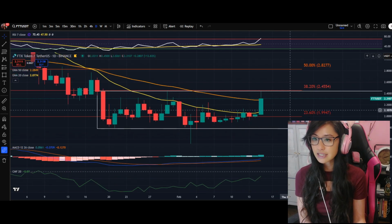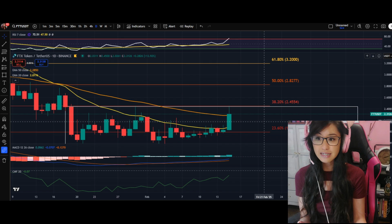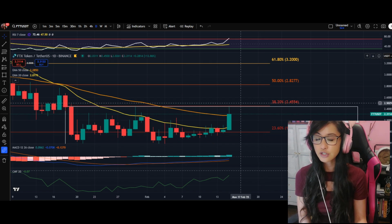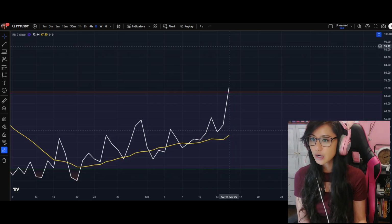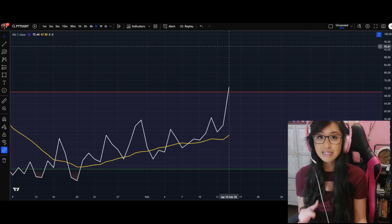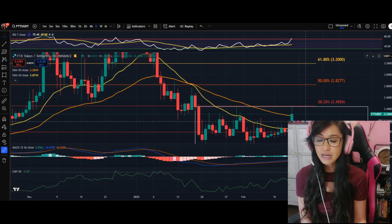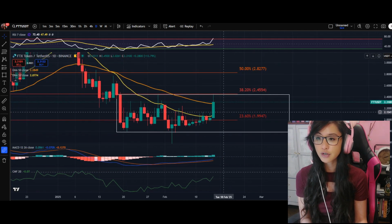Now, if we take a look at some of our indicators here, we may anticipate just a slight pullback before a breakout at the $2.45. Going into our RSI, we see it at 72%, so it has entered the overbought territory, suggesting a potential cooling off period. So we may see the price coming down to an area of support before further moving up.